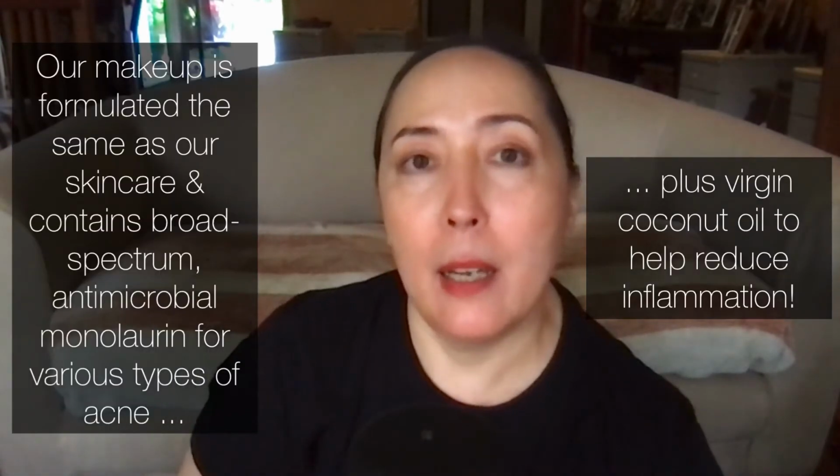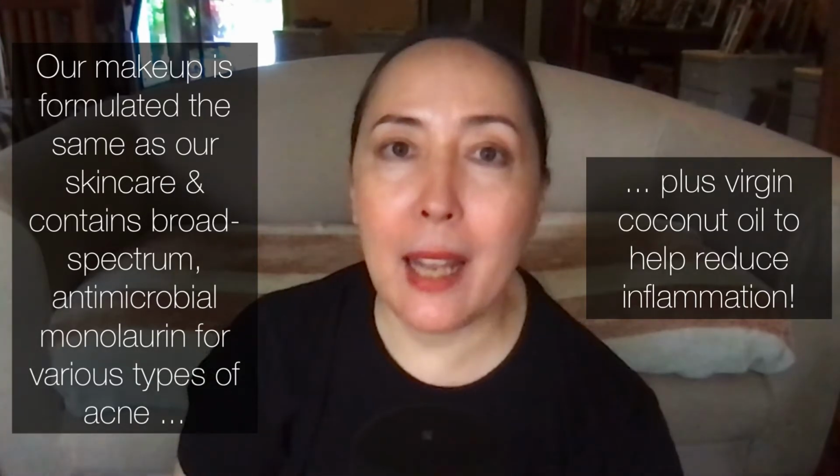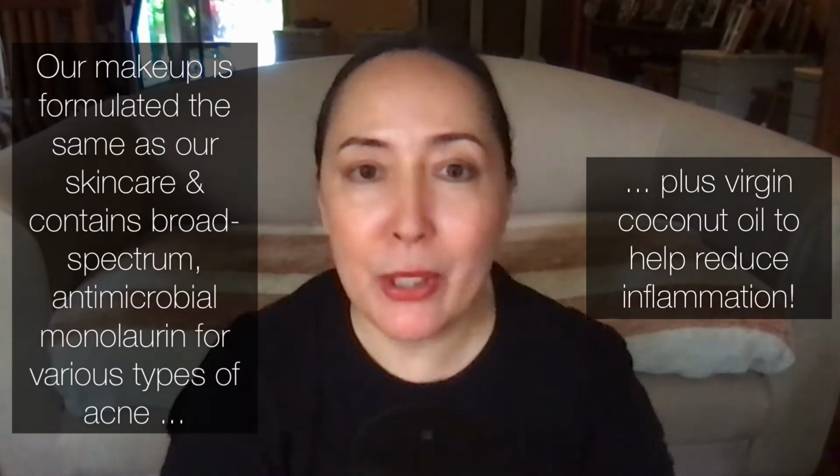If the undertone is red, you would use the green concealer, then follow it with a concealer that is closer to your skin tone. The nice thing about our makeup, the concealers, the Tarte Etan, is they also contain monolaurin, which is a wonderful, very well-studied antimicrobial and can further help prevent or treat various types of acne. So, win-win.